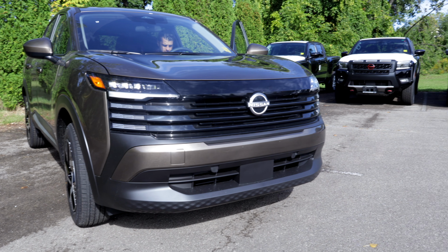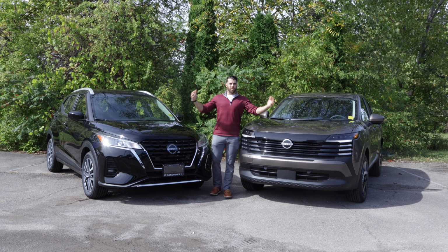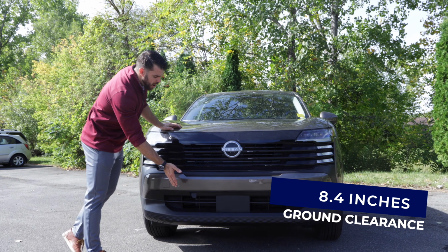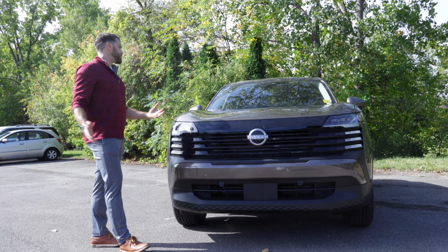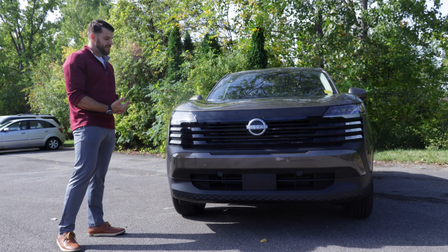Huge full redesign of the Kicks compared to the 2024 models. You have a lot bigger vehicle here, and it's gonna come with a little extra ground clearance. So you have 8.4 inches of ground clearance on this bad boy, up from the older one, that's 7. And you can tell just by looking at it, it is a much larger vehicle and gives customers a little more space and confidence when they're driving on the road.